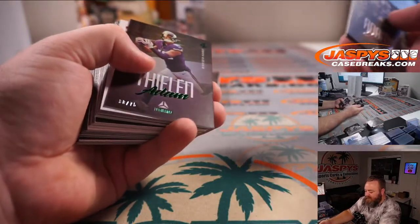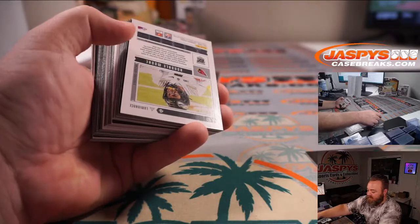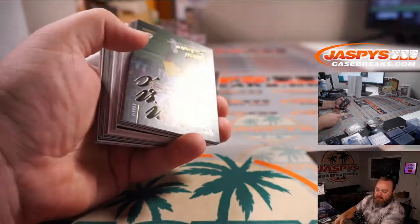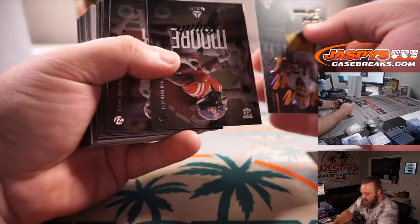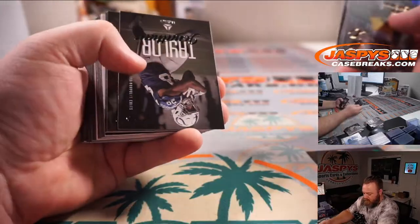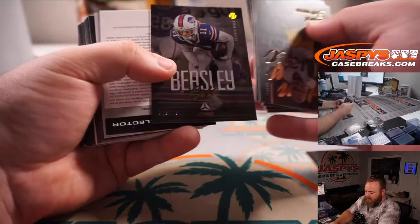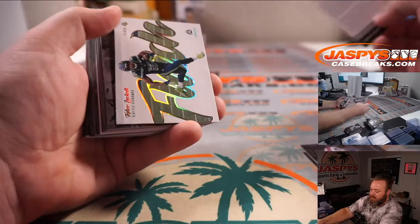Adam Thielen, 75 for the Vikings, and Dan Hudson. Rondale Moore auto for the Cardinals. That's numbered out of 100. Jackson Wilhite. Cole Beasley, 299 for the Bills, and Josh Exline. And you got a redemption.